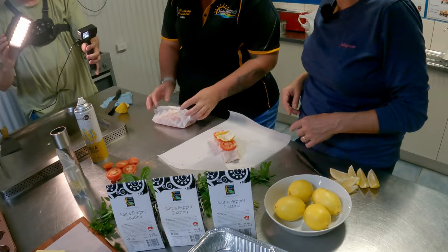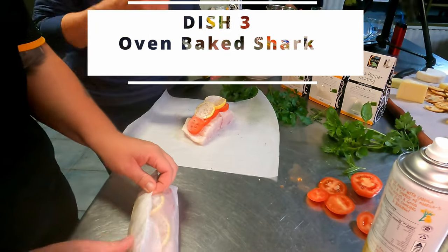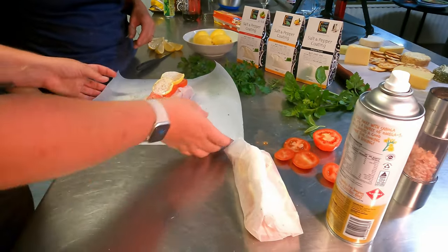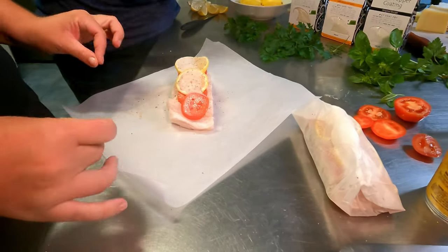Oh, have a look at that crack. You alright? I'm making a parcel here. So, what are we doing here? Basically, we're going to bake it with some fresh tomato and lemon. So, you just wrap them in. So, that's just a bit of char. Just the fish, slice tomato and lemon on top. Yeah, and then salt and pepper.